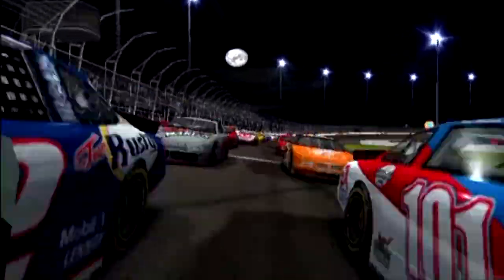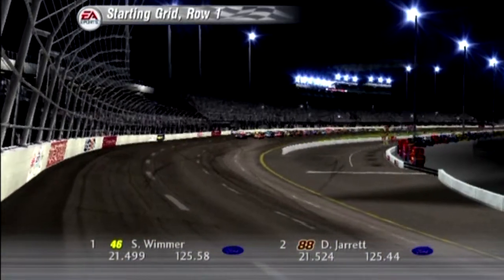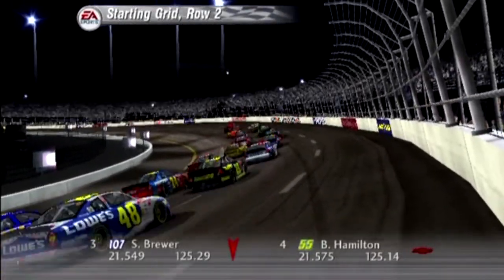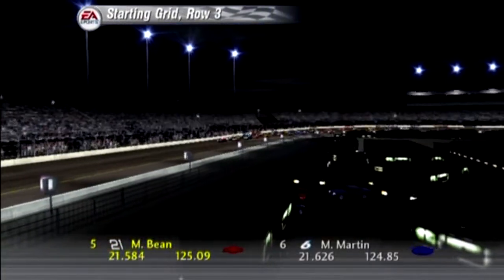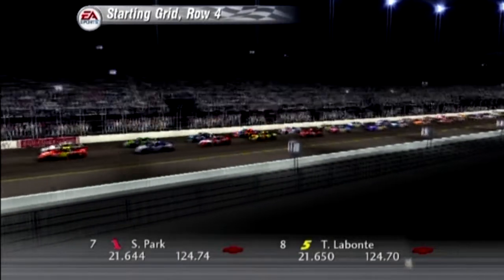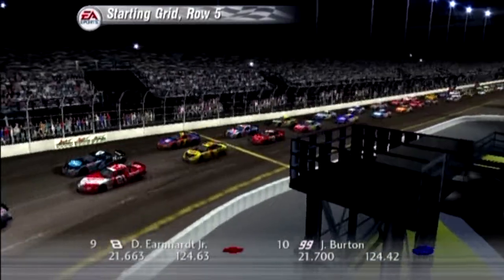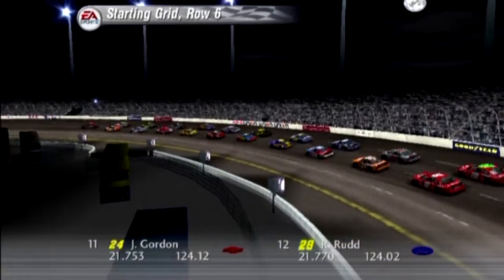And here's the starting lineup. In the front row are the 46 car and the UPS 4. In the second row are the 107 car and the Square D Chevrolet. Starting the race from row 3 are the 21 car and the Mark Martin Ford. The fourth row has the Pennzoil Chevrolet and the Kellogg Chevrolet. Starting the race from row 5 will be the Dale Jr. Chevrolet and the 99 car. Jeff Gordon, the NASCAR Winston Cup points leader, will start towards the front.